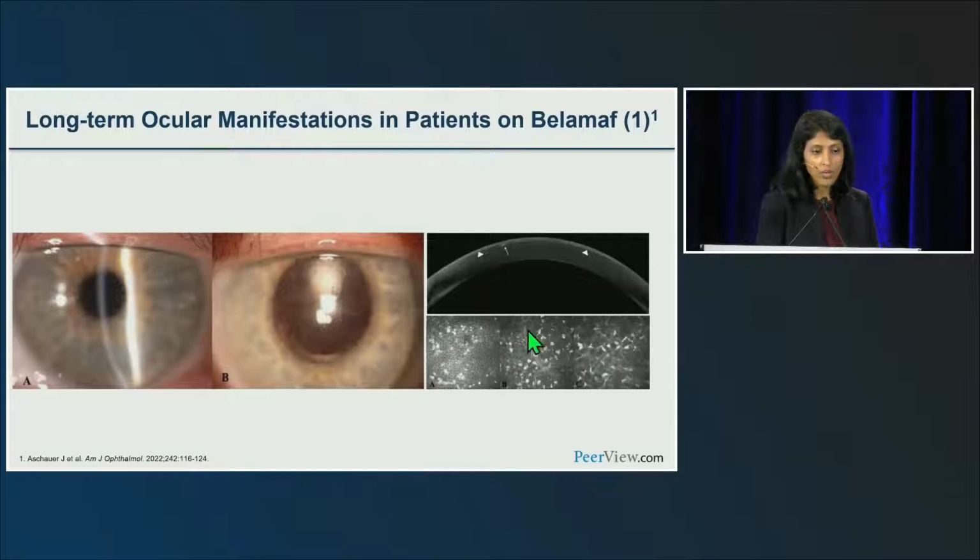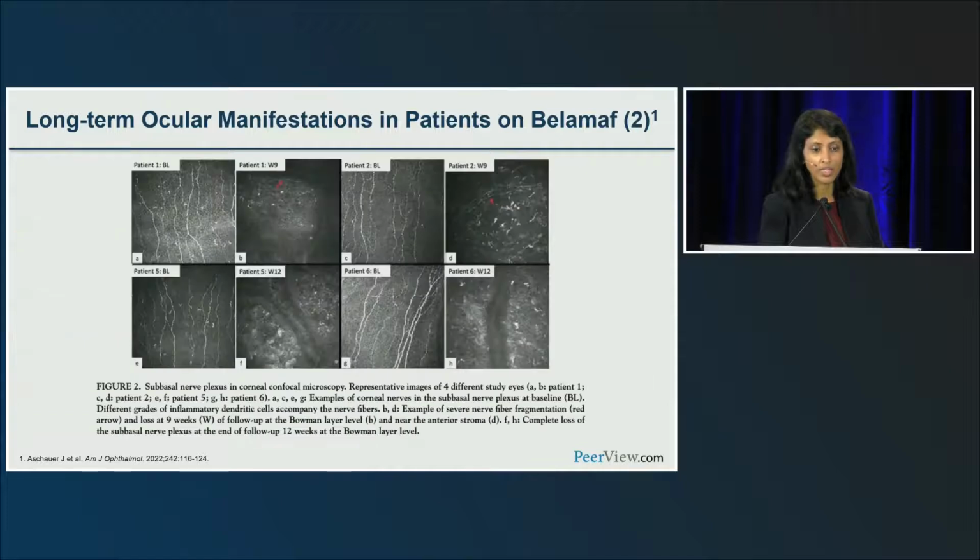We know that these microcysts affect the very superficial cornea, just the epithelium and maybe the anterior stroma, but we also know they seem to be doing some structural damage to the nerve plexus. There seems to be some nerve fragmentation, and this is pretty early on, within the first couple months after belamaf, and the significance of this long term is just not clear.